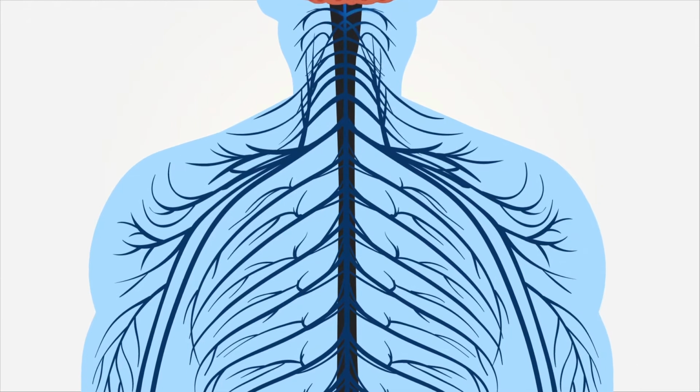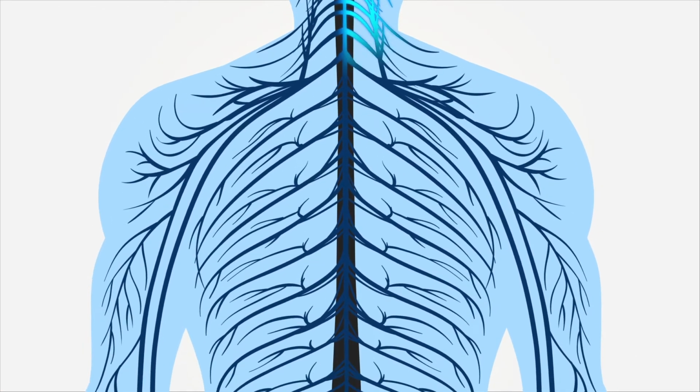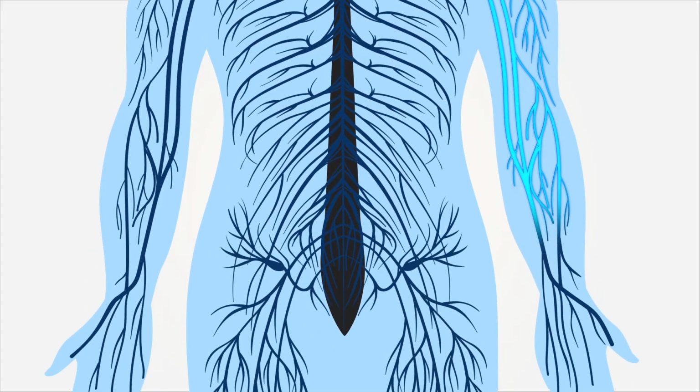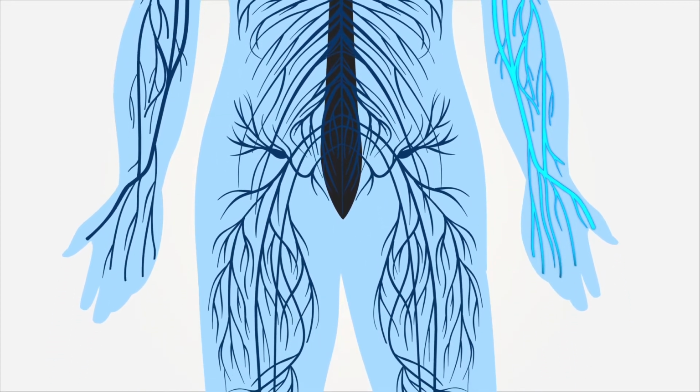The peripheral nervous system bridges the communication from our brain and spinal cord to our limbs. If our brain tells us to move our arm, a signal will travel down the spinal cord to the peripheral nervous system, to the muscles in our arm, and our arm will move.